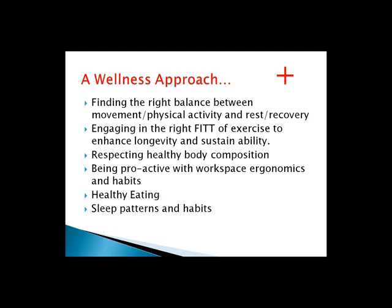We need to, in our wellness approach, and that plus sign in the right corner is the international icon for wellness, integration, progression. We need to find that balance or that approach to integrating both movement or physical activity with rest and recovery. And we also need to think about finding that approach between physical activity, rest and recovery with healthy eating and sleep. Because to me, rest and recovery doesn't always mean just when you're sleeping.